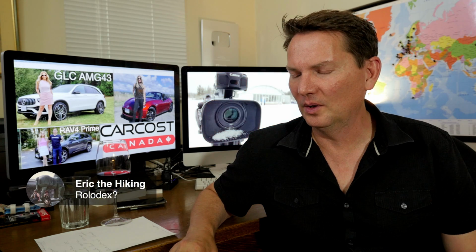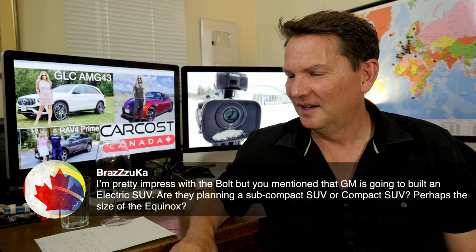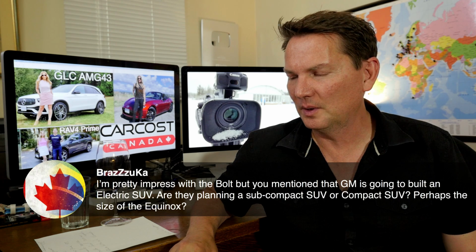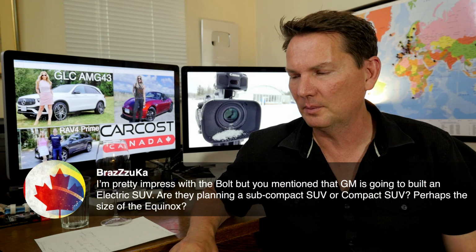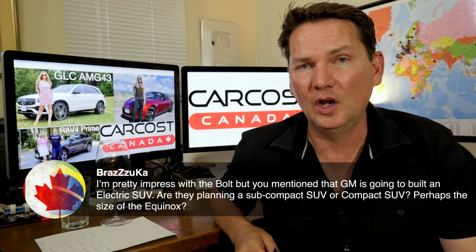Eric the Hiking Rolodex? Yes, that's what I bought. I'm pretty impressed with the Bolt, but you mentioned that GM is going to build an electric SUV. Are they planning on a subcompact SUV or a compact SUV, perhaps the size of the Equinox? Well, we don't really know.